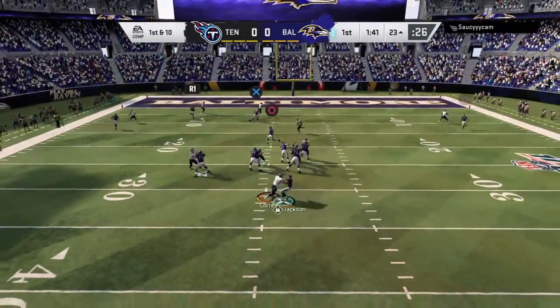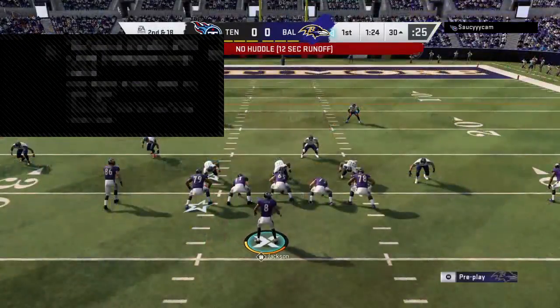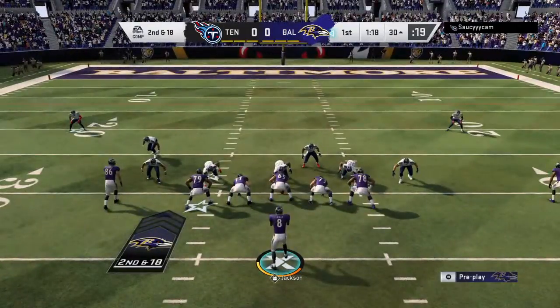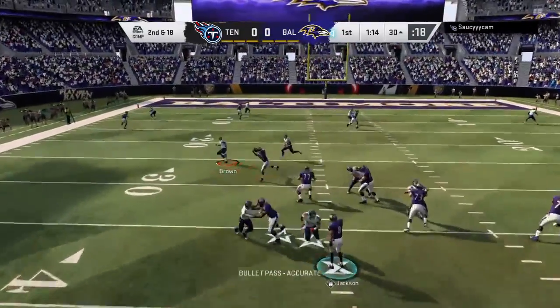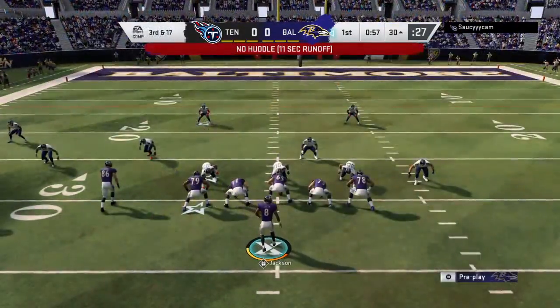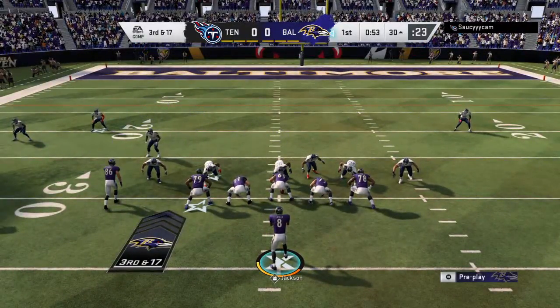On 1st and 10, it's Jackson. Under pressure, and he'll go down. Sacked back at the 31. Kamale Correa. The blitz works to perfection as he gets in there to dump him for a loss of 8. After the sack on first down, Jackson. Roberts got him. That catch is good for only a yard, and it'll be 3rd down. 13th play now on the opening drive. Will this be the lucky one?